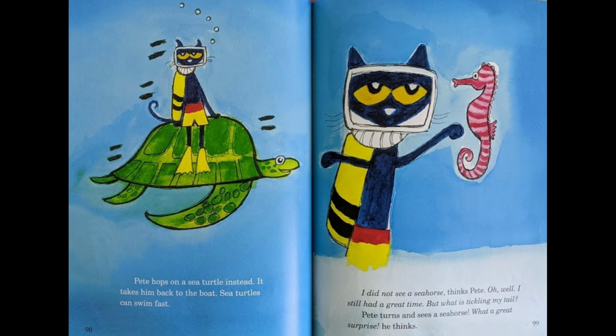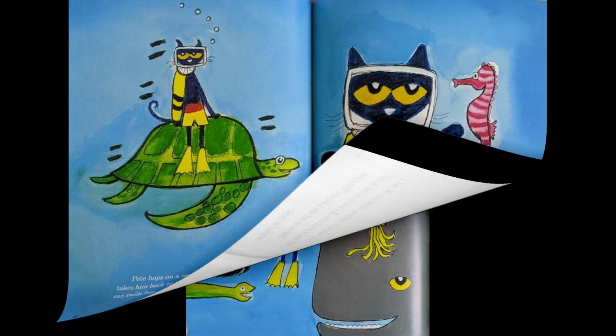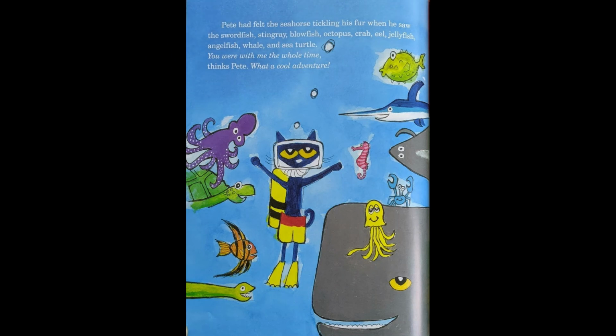But what is tickling my tail? Pete turns and sees a seahorse. What a great surprise, he thinks. Pete had felt the seahorse tickling his fur when he saw the swordfish, stingray, blowfish, octopus, crab, eel, jellyfish, angelfish, whale, and sea turtle. You were with me the whole time, thinks Pete. What a cool adventure. The end.